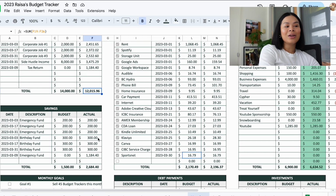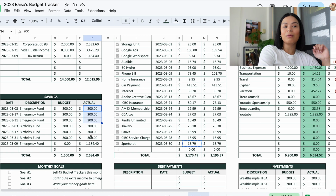And then getting right into our savings, if you've watched my March video, you know that my emergency fund is funded automatically from my bi-weekly paycheck, and I put about $200 in there bi-weekly. So we added about $600 there from my 3 paychecks.